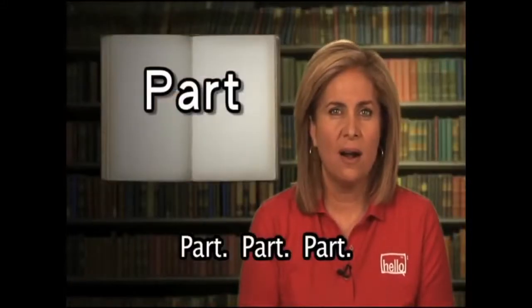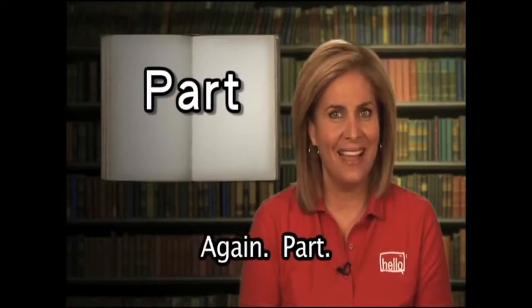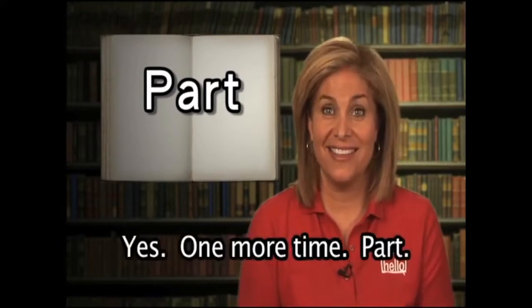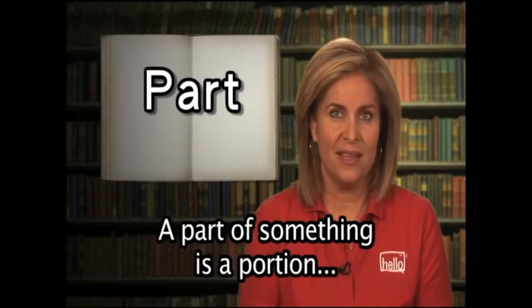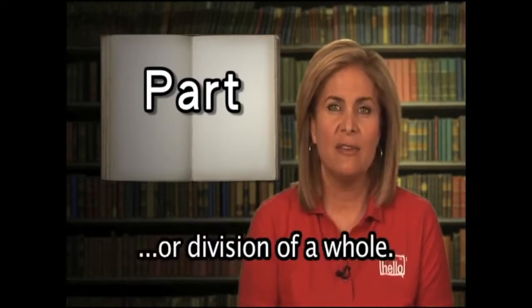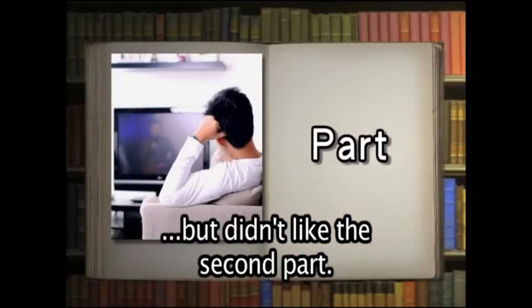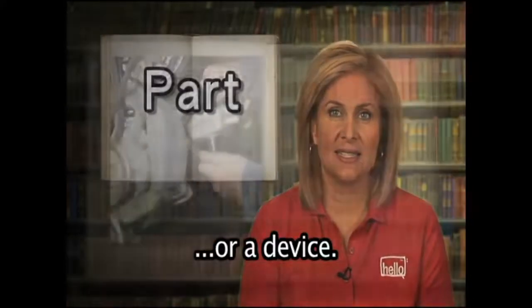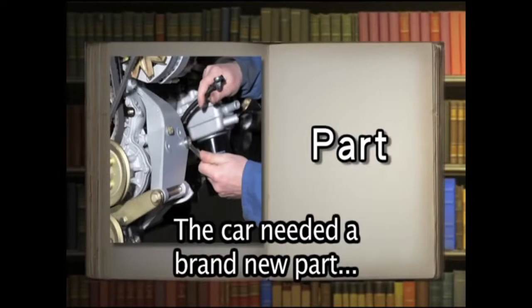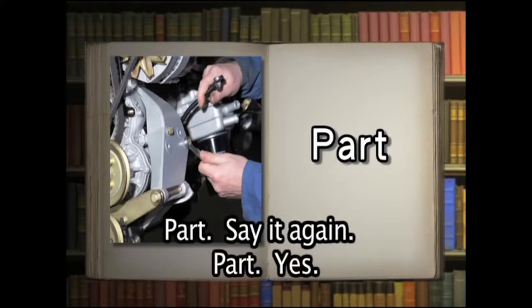Part. Now you say it. Again. Yes. Well done. A part of something is a portion or division of a whole. Harry enjoyed the first part of the movie, but didn't like the second part. A part can also be a piece of a machine or a device. The car needed a brand new part in order to run again. Say it again. Yes.